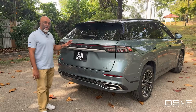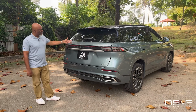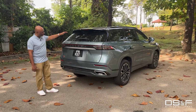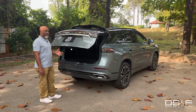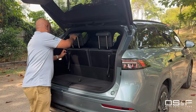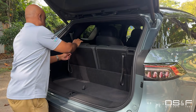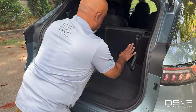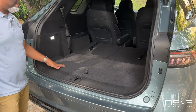So let's take a closer look at the rear. Because you're going to ask me, it's a 6-seater, 3 rows of seats, it's got that sloping rear end, that very aerodynamic profile. Is there luggage space? Well, you must understand, the moment you have a 3rd row seat up, don't expect a lot of luggage space, you know. But if you need the space, there is the possibility of lowering the 3rd row seats and you get this huge space.